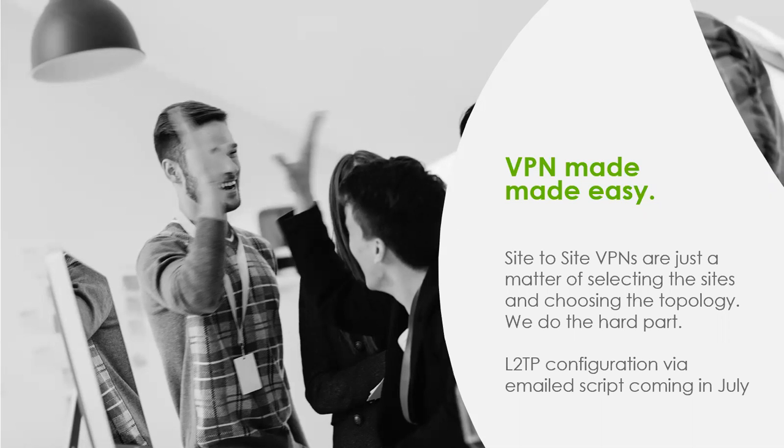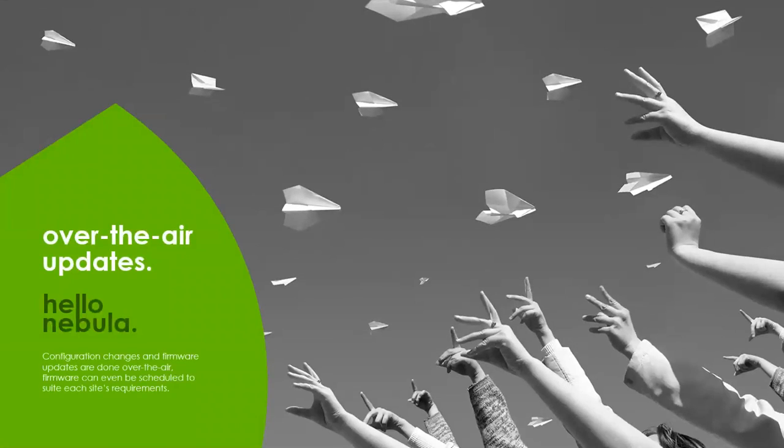For remote users, we've just recently rolled out the ability to do L2TP configuration via an email script. This works with iOS devices, Mac OS X devices, and Windows devices. It does not currently work with Android devices. With this, you set up remote access, and it simply emails a script to the user that they need to run, and that script will automatically configure the L2TP VPN to connect back into the office.